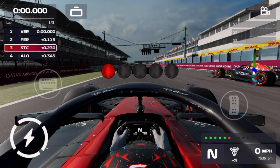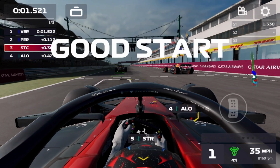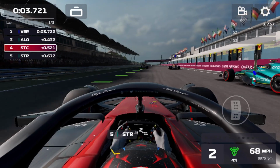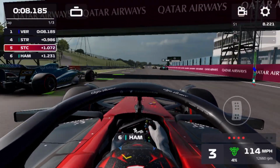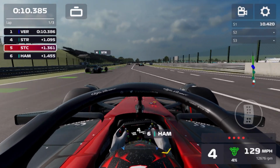So let's go to the five red lights for the Hungarian Grand Prix. And it's lights out, and away we go. It was actually a pretty slow start from us there, as Alonso immediately gets the jump on us. Sainz also gets the jump on us. Stroll also gets the jump on us, and so I'm going to tuck behind him for a potential slipstream here.